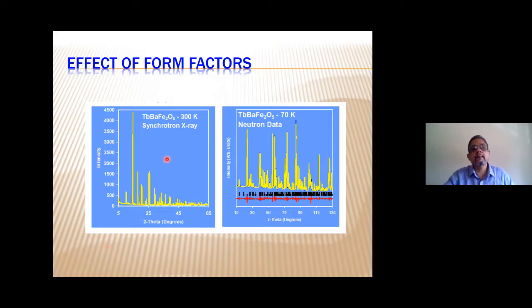One example you can see here is the same sample, a terbium barium oxide, where this is the diffraction pattern using synchrotron X-ray. Even though we have a very powerful X-ray source here, you can see that the intensities fall off with angle because of the form factor. This is nothing but the form factor which is killing the intensity. But with neutrons, the same sample in the neutron radiation has very strong intensities even at a 2 theta of around 130 degrees. So this is one very nice property which neutrons have: they don't have any form factor dependence, and the intensities do not fall off with angle.